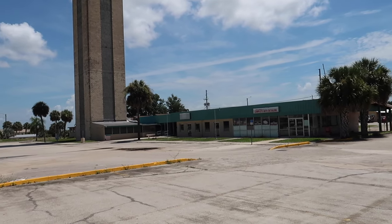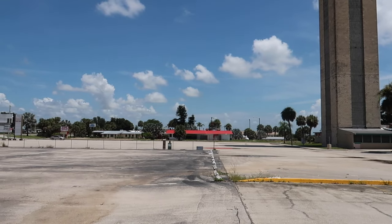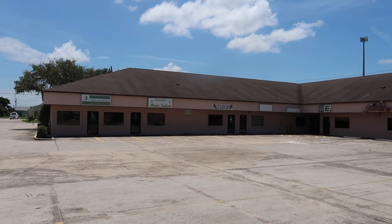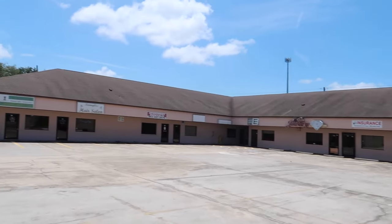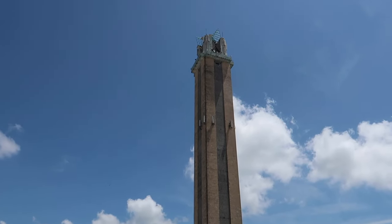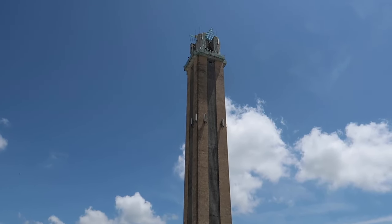It appears that most of the buildings surrounding the tower are vacant. That restaurant over there, vacant. That motel, I believe, is operating. These businesses over here, if they're open, not much business. It is the weekend though, so maybe that has something to do with it. But yes, this tower currently sitting vacant, and I believe they're using it as a cell phone tower.